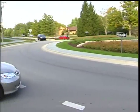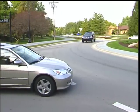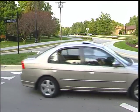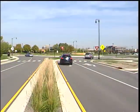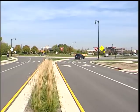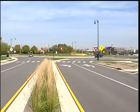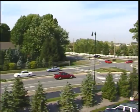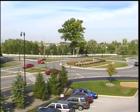So let me get this straight. You yield to the cars already in the roundabout. Yes. You pick which lane you would like to go in. So in this case, if you would like to turn right or go straight, you will remain in the right-hand lane. Yes. And if you would like to make a left, you will stay in the left lane. Correct. I think I got it. So you want to go drive some roundabouts? Let's go. Okay.